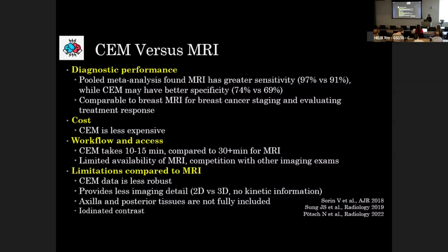The nice thing about CEM is it's done on your mammo unit. That's only for breast imaging. So it's contained within the breast division.